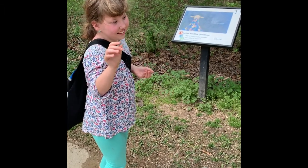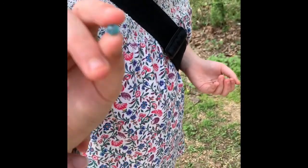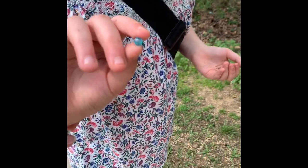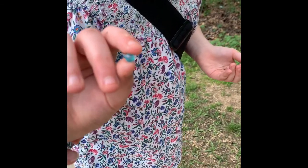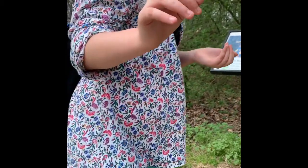Okay, stop one, planet Mercury. We're about 158 feet from where we started. If our sun were a yoga ball, this would be our planet Mercury. You can use a popcorn kernel, or we used a little bead. But Mercury would be 158 feet from our starting point.